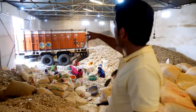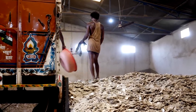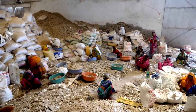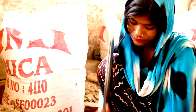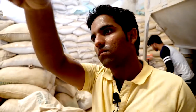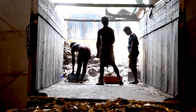This is the lorry of Rajasthan that comes from the legal mica mine and is unloading in our factory, where all the mica mines are legally run by their owners. According to NGOs, 3/4 of the country's mica deposits aren't situated in Rajasthan, but rather around Koderma in Jharkhand.